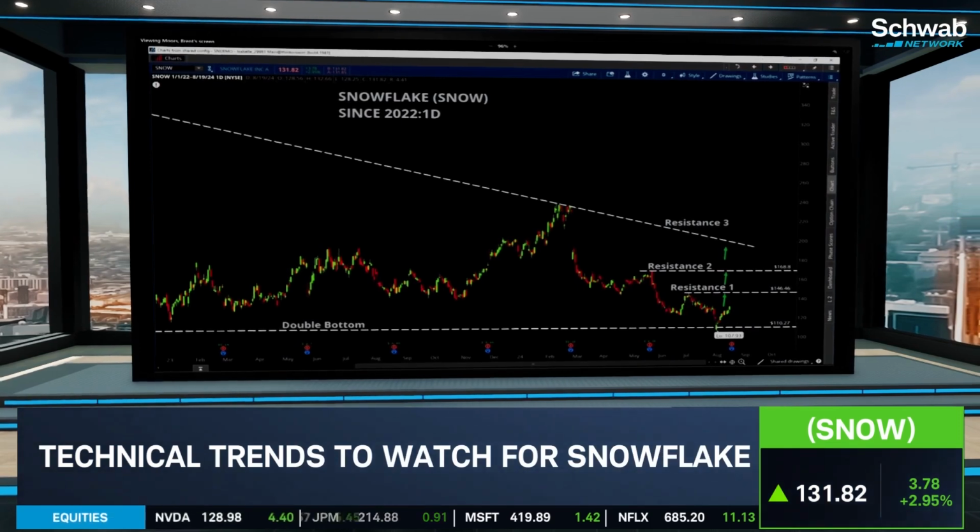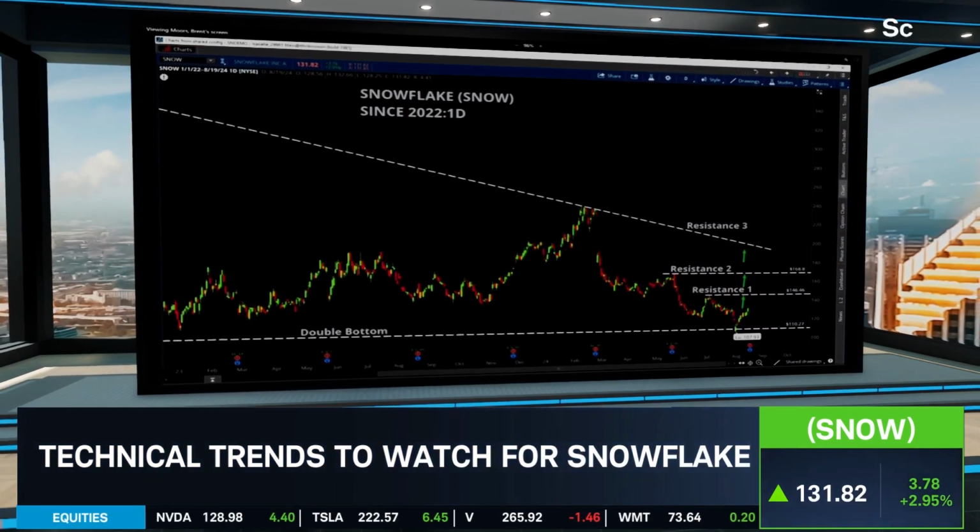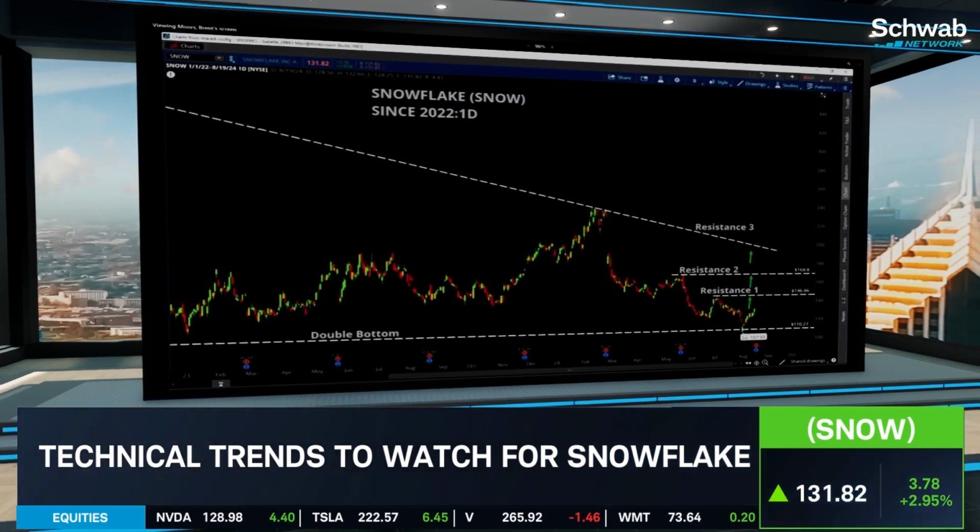So in general, if I had to pick a side, I'd be on the long side here going into earnings, and then with that stop below that double bottom if it were to crater back down there.